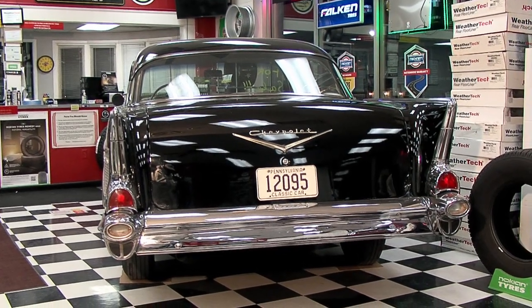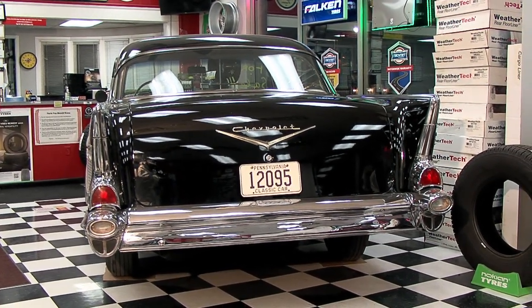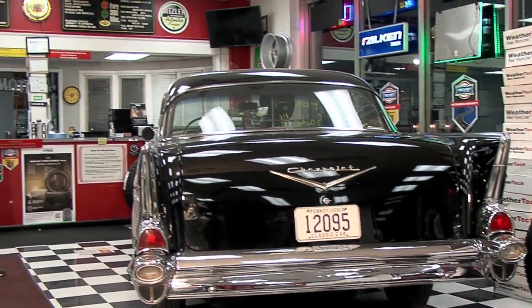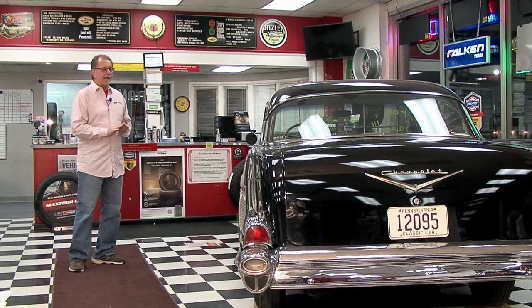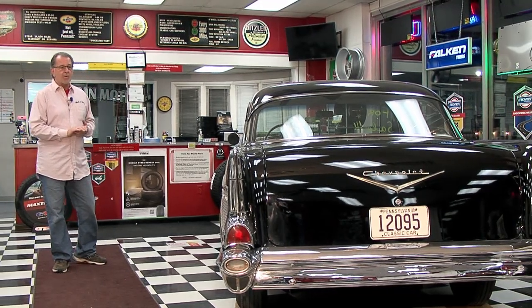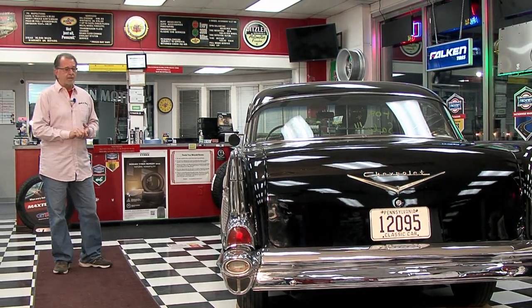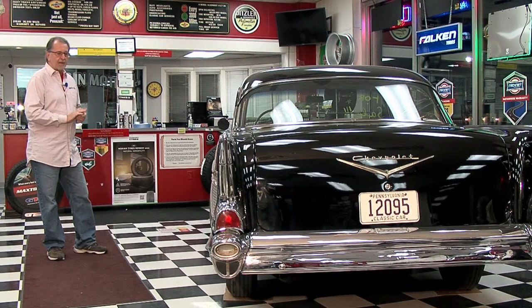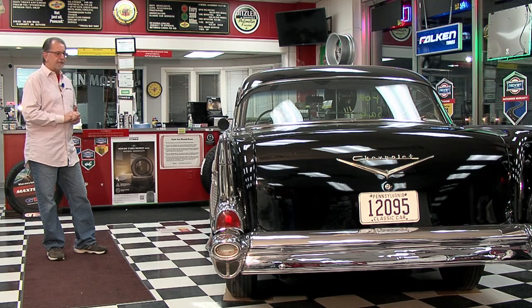The car was originally that rose color, and then it was painted black, with a silver and black interior. But this one sold right away. I had it in the window, and a few weeks later, it sold because it is that good. No rust underneath, 58,000 original miles. Just a really, really nice '57 Bel Air.